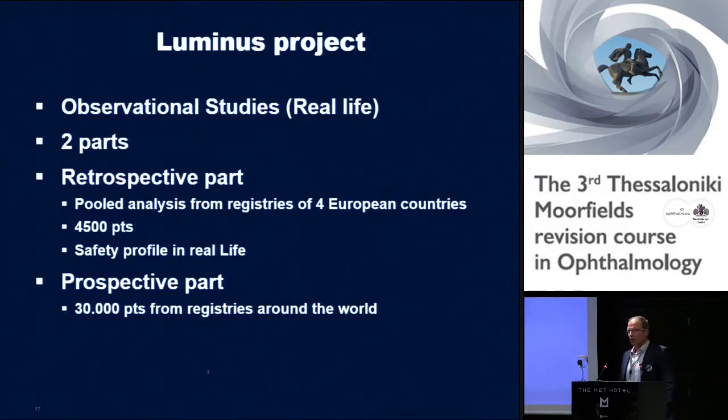Allow me to go through some of these results, because there are studies coming up and there will be more in the future. The Luminous project has two parts. The first part is retrospective and is run in Europe, mainly Germany and some other countries. They're pooling almost 5,000 patients, and they have already published some results I'll show you in a minute. The prospective one will include different countries all around the world, and they're recruiting 30,000 patients in this registry.